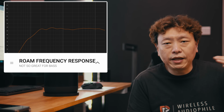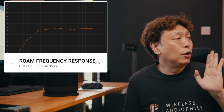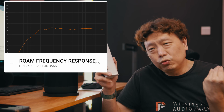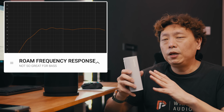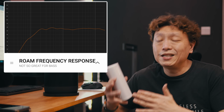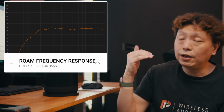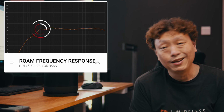You will tell that from the mid-range onward of about 200 Hz, it goes all the way up to 20 kHz actually pretty well. The problem is that below 200 Hz, it cannot keep up the bass very well. The DSP will pump up the bass a little bit. This frequency response was done at 60% volume, so maybe the DSP is already controlling the bass response a little bit. But you will see that the bass response is dropping off a cliff from about 200 Hz onwards.